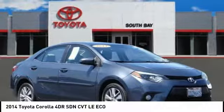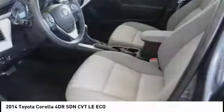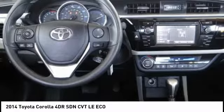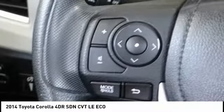Stop by and take a look at the 2014 Corolla. The Corolla is still a great option for those who want dependability, comfort, and value, and is priced below $15,000. This vehicle has less than 60,000 miles.